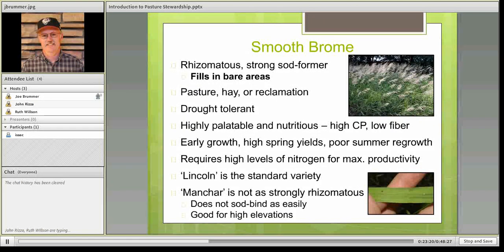The smooth brome, again, there's thousands of acres of smooth brome planted over the U.S. Again, this is a rhizomatous, a fairly strong sod former. It fills in those bare areas. It does well under irrigation as well as pretty much dry land type situations. It's pretty drought tolerant. It's highly palatable, highly nutritious, high in crude protein, low in fiber, so animals really like to graze it in that springtime period.